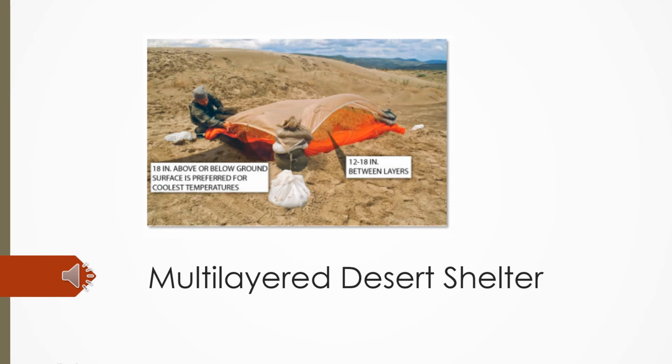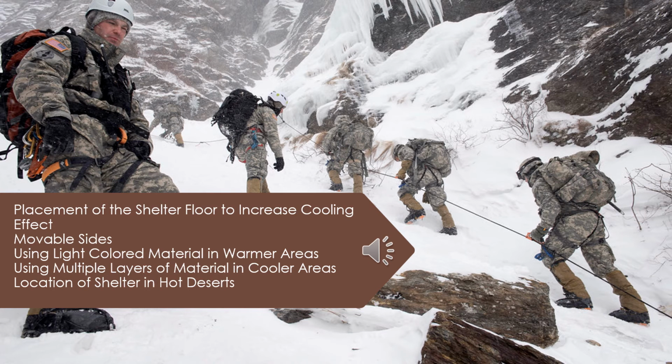The roof of a desert shelter should be multi-layered so the resulting airspace reduces the inside temperature of the shelter. The layers should be separated 12 to 18 inches apart. The floor of the shelter should be placed about 18 inches above or below the desert surface to increase the cooling effect. The sides of shelters should be movable in order to protect IP during cold and/or windy periods and to allow for ventilation during hot periods.